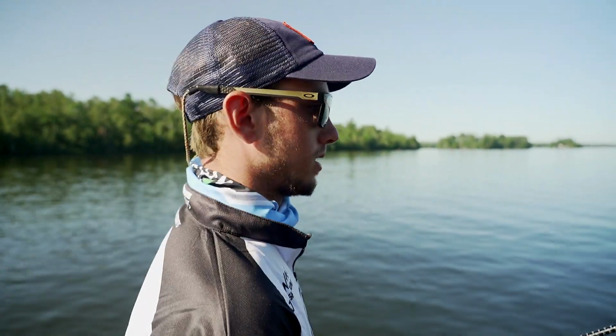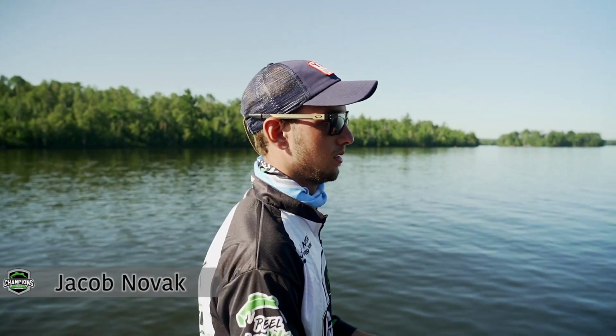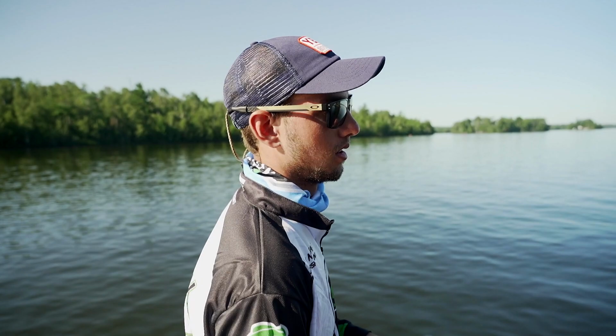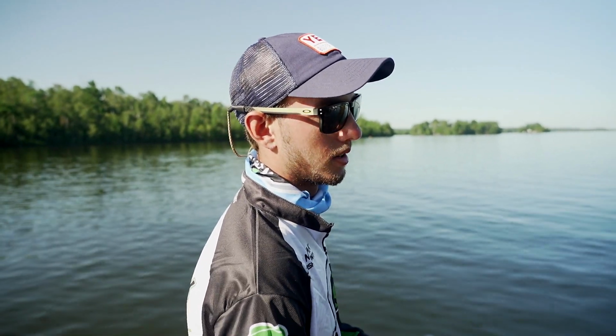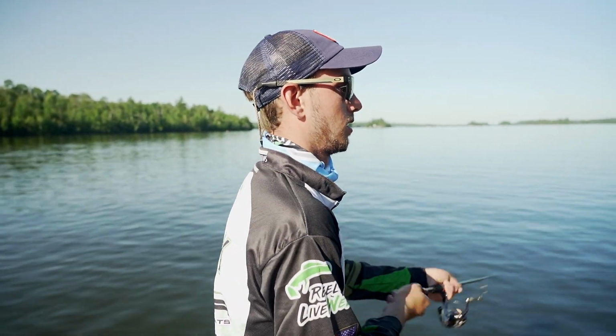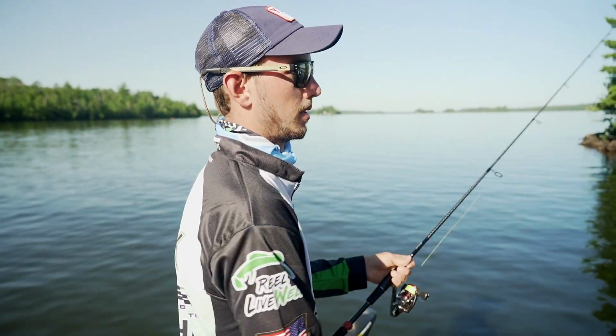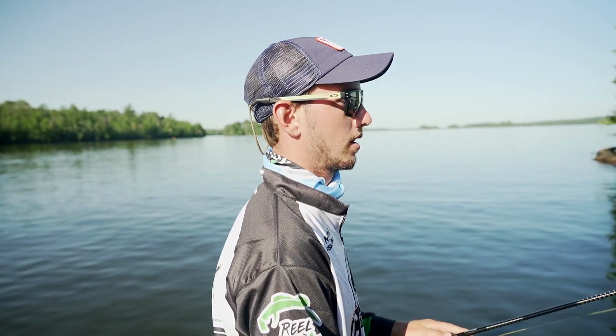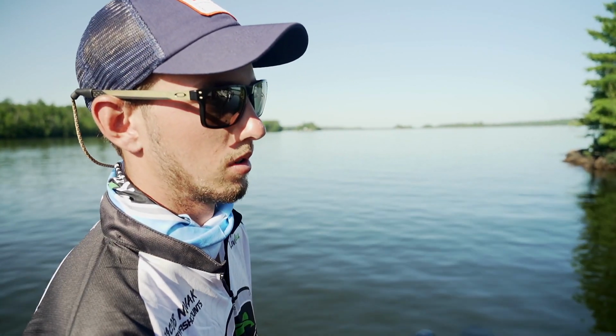Yeah, so I started the day on this stretch right here. I've been fishing here the whole time, getting a bunch of bites. I'm wishing the fish were a little bit bigger, but because I've already gotten like 14 bites, I think. But some of them are barely keepers. But I'm just gonna keep going along here and hopefully I can pick up a few more.